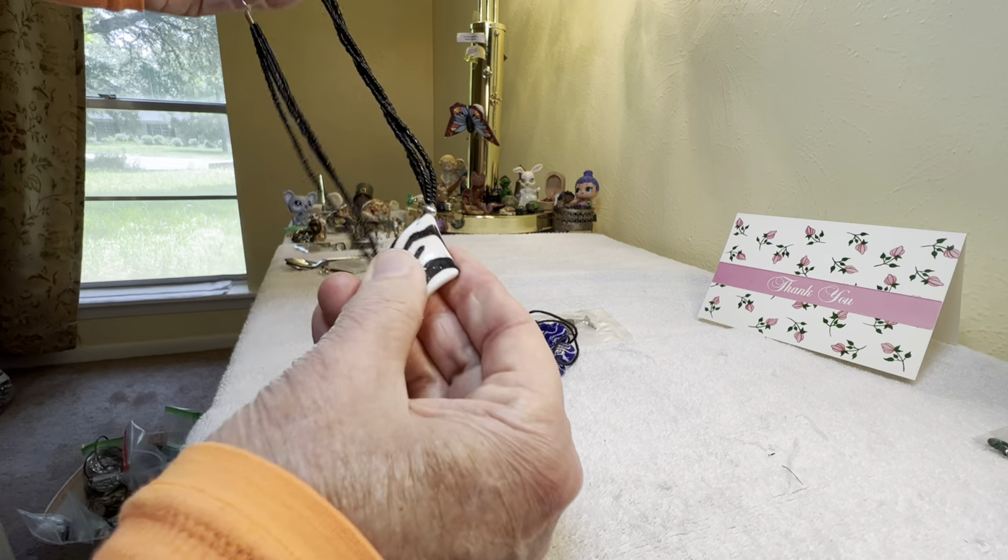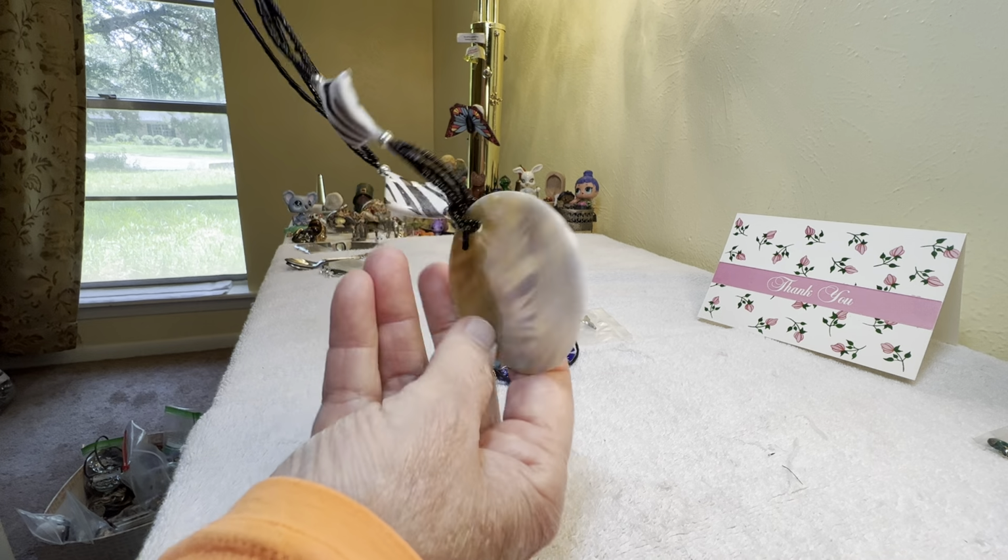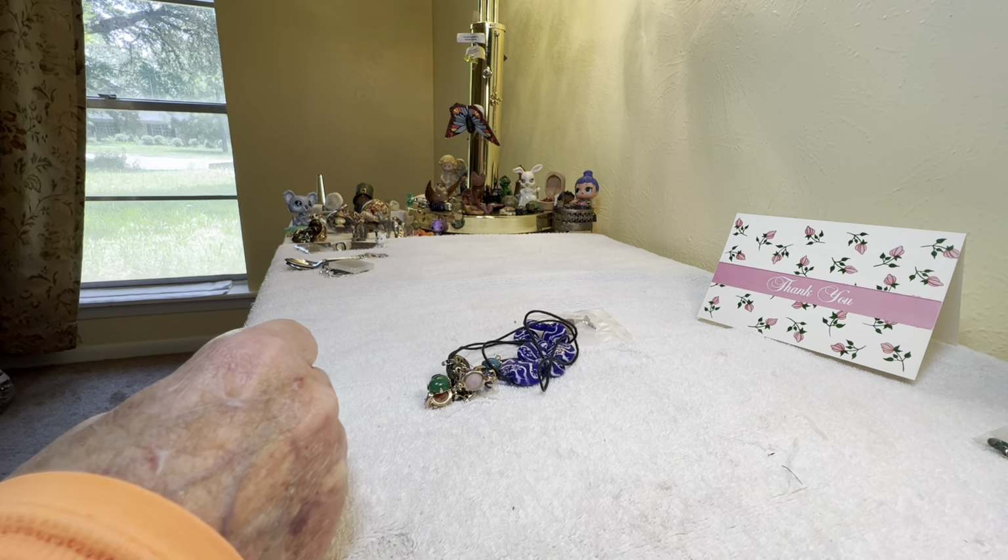$2. This is plastic. This is shell seed bead black.